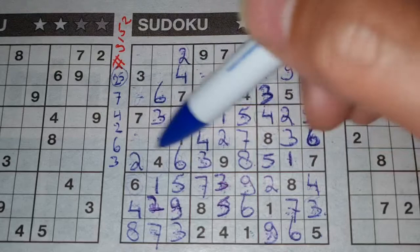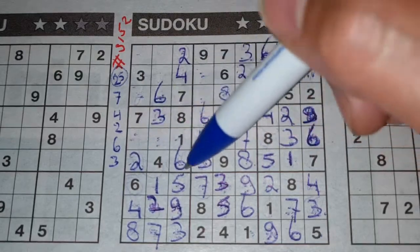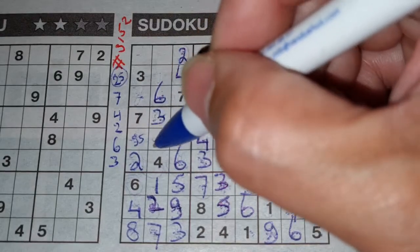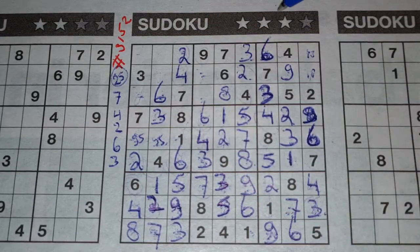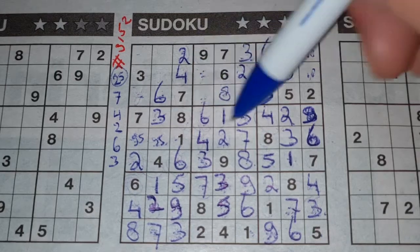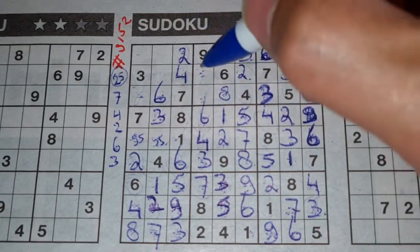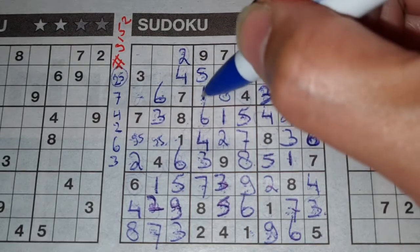2 numbers left in this big square. 1, 2, 3, 4. 5 is missing. 6, 7, 8, and a 9. 5 and a 9. Cannot fill this yet. Let me mark those 2 boxes. 2 numbers left in this big square for the numbers 1 and 5. We see here 5, no 5 there. 5 should be here, and a 1 goes there.